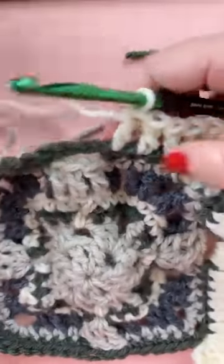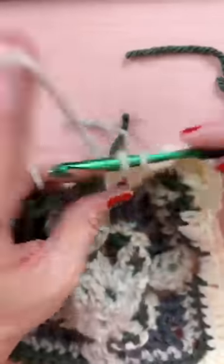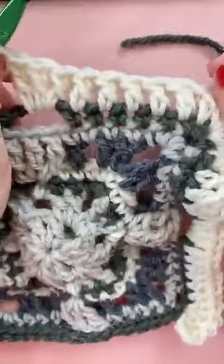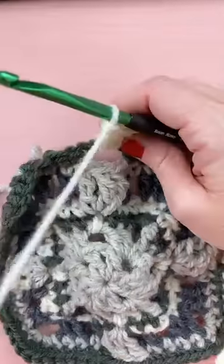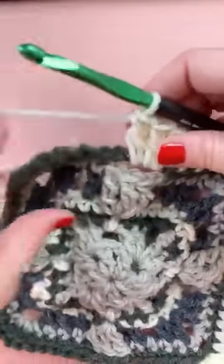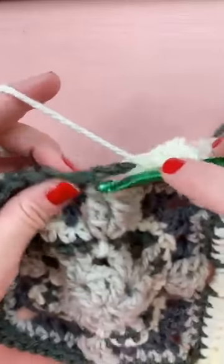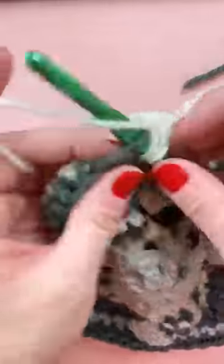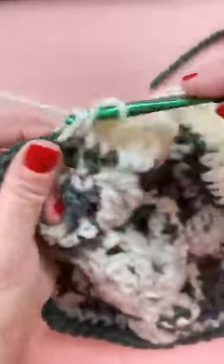There's my chain space. And we're doing 3 double crochets right into there. 1, 2, and 3. And I really love working with this yarn. It just is so squishy. I love squishy yarn. And it doesn't split. It just sort of glides right on my hook, and I love that. I don't like splitty yarn at all.